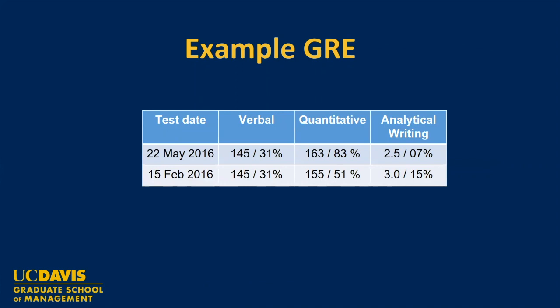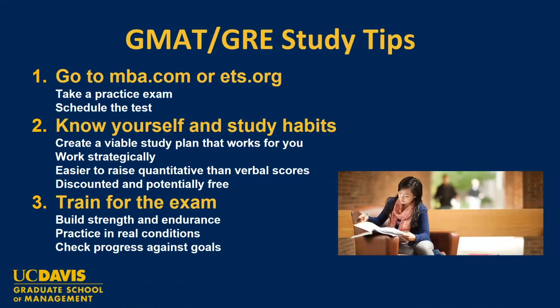I should tell you that the admissions committee would view that in a positive light only because it would allow you to make sure that you were doing your best to put together the best application possible. So your willingness to take the additional step and retake your test score would be viewed positively by the admissions committee. Okay. I want to share with you now a few study tips for both the GMAT and the GRE.